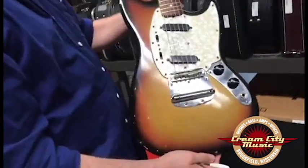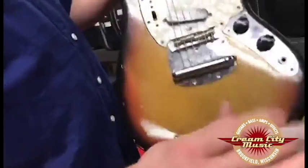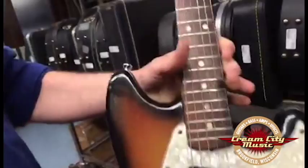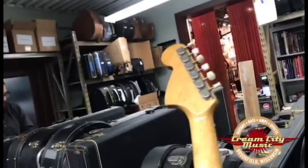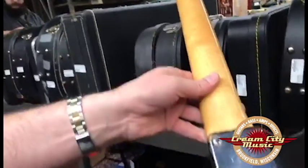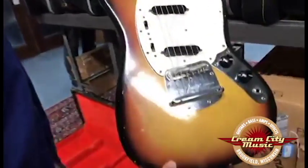Here we've got a 71 Mustang. Original sunburst finish. Original trem arm. Pearloid guard. Rosewood fingerboard. Pearloid dot. All original, nice guitar. A little bit of flame in the back of the neck. Bit of buckle rash in the body. Good honest wear. Original hard shell case. A nice piece from 71.